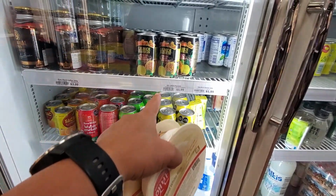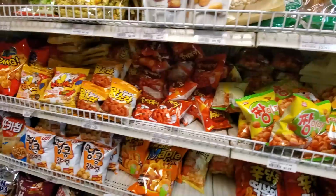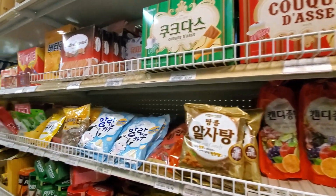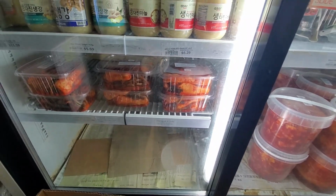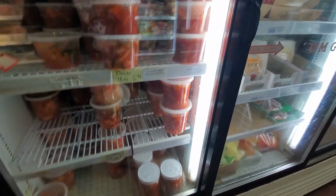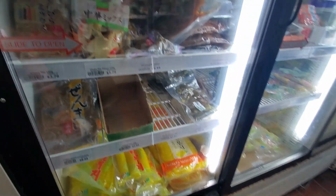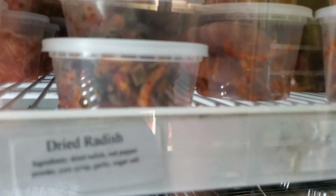Hey, look, they have Hawaiian Sun from our home. But that's not my favorite. Here's some Korean snacks. We struck gold. Here's some awesome looking kimchi. But we're going to be staying in a hotel, so we can't have it. Look at all this kimchi. Even have what looks like taco poke, but they call it squid salad. They have my favorite radish kimchi, dried radish kimchi, and some tegu.